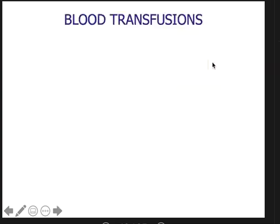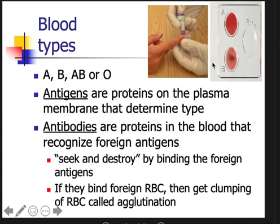We'll talk about this some more. In this well, we have clumping. What does that mean? The person's blood contained the antigen B. We added the antibody, anti-B antibody.